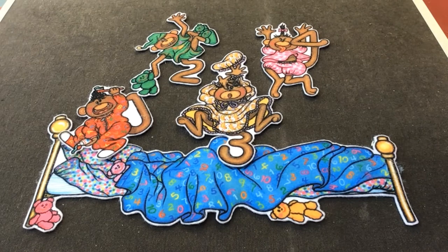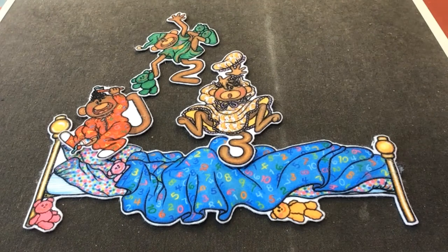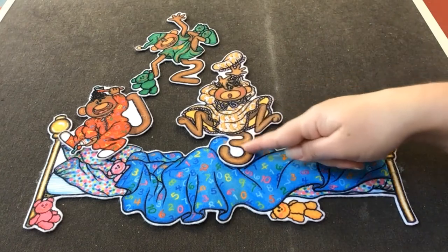4 little monkeys jumping on the bed. 1 fell off and bumped his head. Mama called the doctor and the doctor said, "No more monkeys jumping on the bed." How many monkeys do we have left? 1, 2, 3.